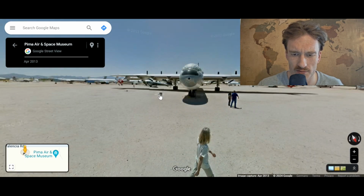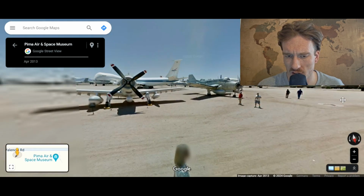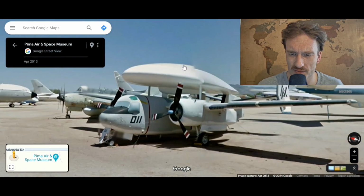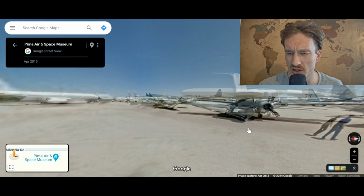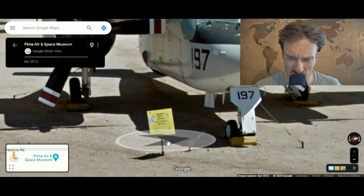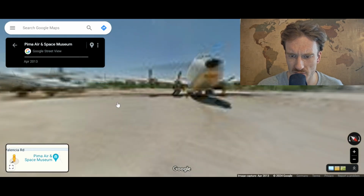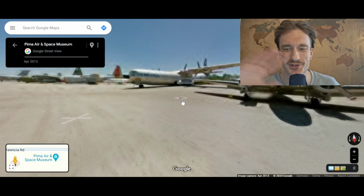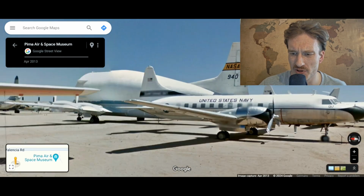Why are these signs blurred out? Do they really think otherwise people wouldn't have to pay any entrance to the museum? This one is a small propeller plane. It has this radar unit on top of it. This I can almost read. Ah, so close. If only Street View footage was comprehensively covering everything. That'll be so nice. But yeah, pretty cool place, huh?